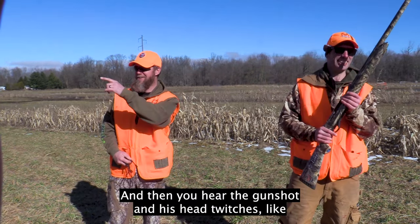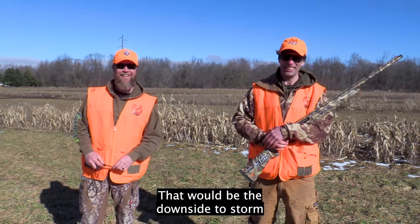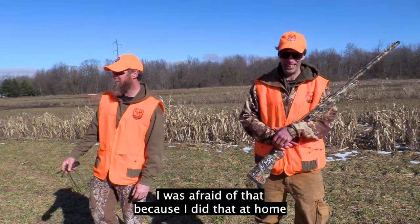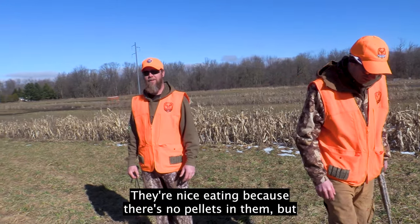Rock salt, and then you hear the gunshot and his head twitches like, oh! That would be the downside to Storm when they're asleep like that. She just grabs them and brings them back to me. Yeah. I was afraid of that because I did that at home and he jumped on it. They're nice eating because there's no pellets in them, but.